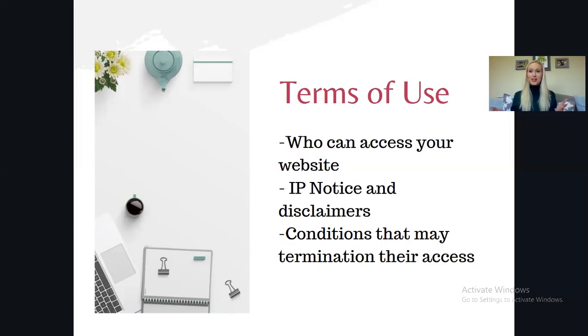People really do. If you take a look at your analytics, you can see who is viewing your terms of use or your privacy policy. And I mean, I look at people's privacy policies. I might just be a nerd in that way, but people really do look.